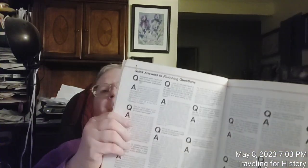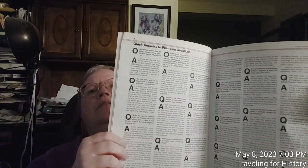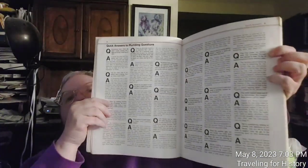Energy conservation tips. Caring for new fixtures. Adding a second sink. Water conservation tips. Heating water with the sun. Adding an outdoor faucet. And installing a sprinkler system. So the quick answers to plumbing questions. All these Q's and A's. I mean, got a couple of pages at least of those.